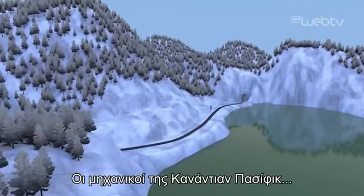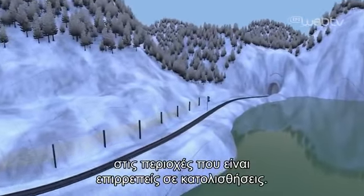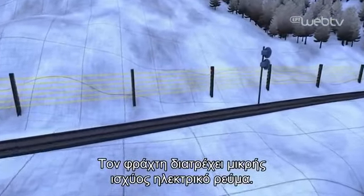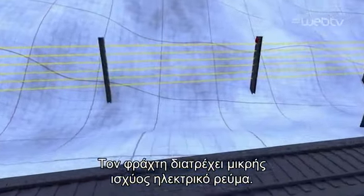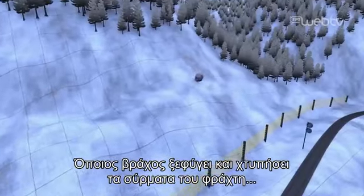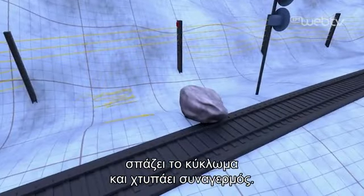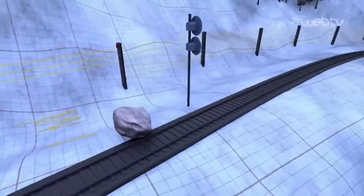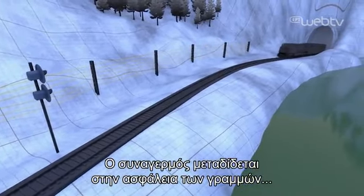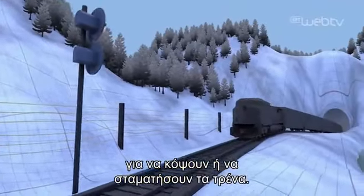Canadian Pacific engineers have built more than 450 meters of special barriers called slide fences uphill alongside the rails in areas prone to rock slides. A weak electrical current passes through the fence wires to create a circuit that's monitored by a sensor. Any boulders crashing down from the cliffs hit the fences and snap their wires, breaking the circuit, which triggers an alarm. Any alert is picked up by rail traffic control, and the sensor automatically activates signals along the tracks, warning train crews to slow down or stop.